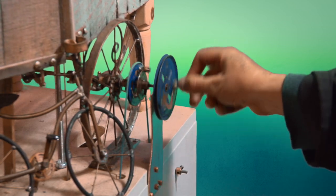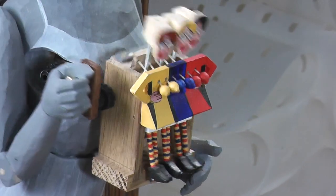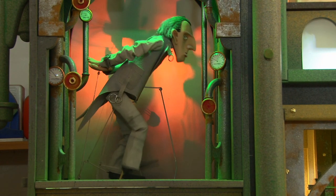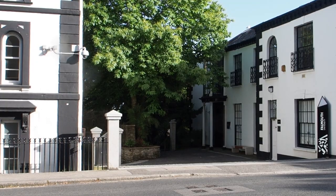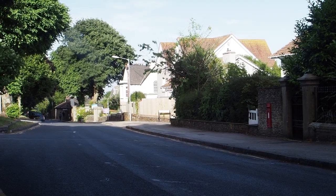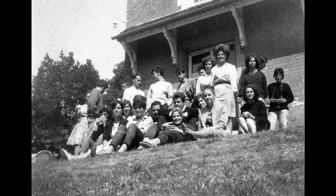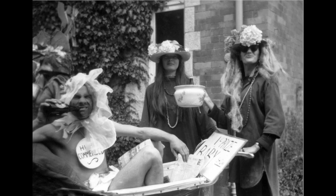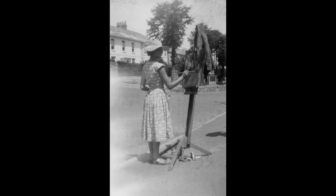It's no exaggeration to say that the renaissance of British automata art in the late 20th century started in Falmouth. In the 1960s, Falmouth Art College at Wood Lane provided a broad foundation course. As you'd expect, some of the students stayed on in Falmouth after graduating. One of them was Sue Jackson, a young mother of three children.